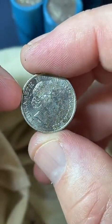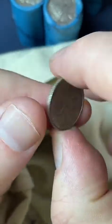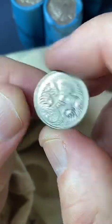So, yeah, here we go, 2013. These can actually have a missing SD down below the 5 as well.